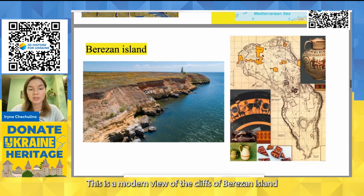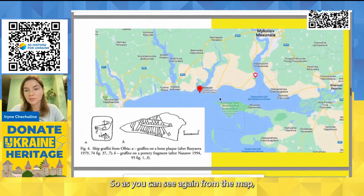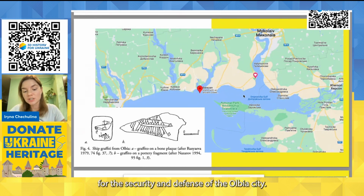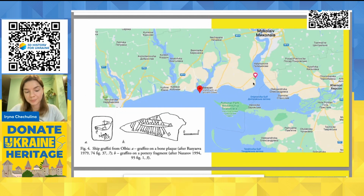This is a modern view of the cliffs of Berezan Island and a map with the current excavations and some of the findings, the most interesting ones. So, as you can see from the map, the possession of Berezan Island was key to keeping control of the local waters and therefore was vital for the security and defense of the city of Olbia. Owing to its strategic location, the island must have maintained its importance for Olbia during the entire time of her existence. Also, perhaps Borysthenes was a checkpoint on the way to Olbia.